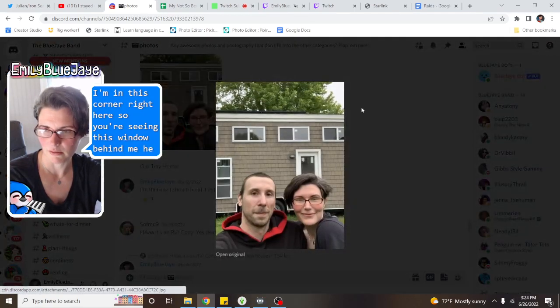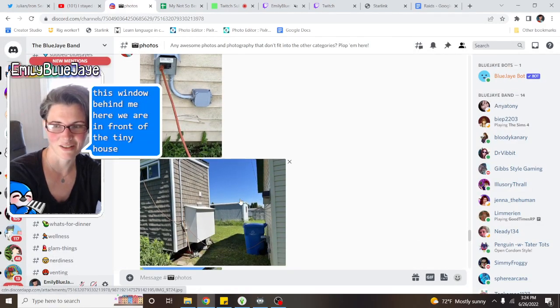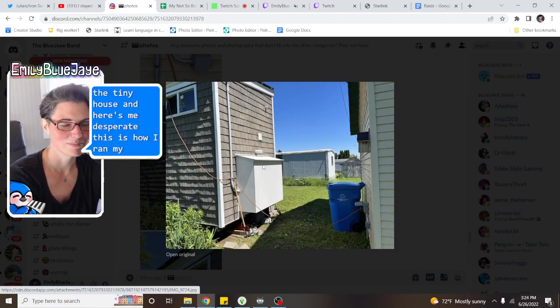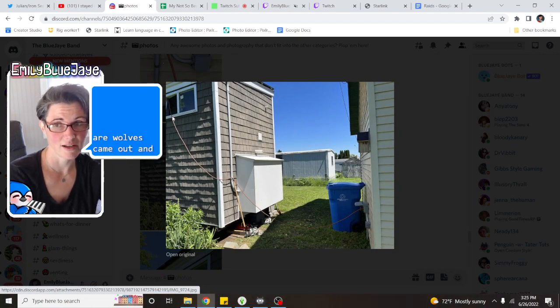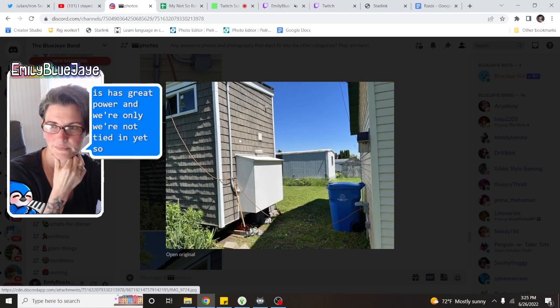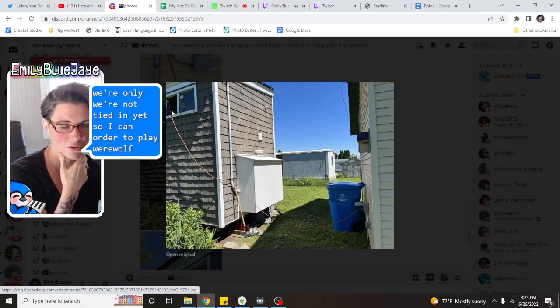Here we are in front of the tiny house. And here's me desperate. This is how I ran the air conditioner when Werewolves came out: I put it in this window. And then this shed has grid power, and we're not tied in yet. So in order to play Werewolves, I ran an extension cord to my computer.